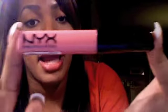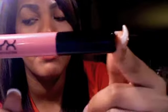Another one I'm gonna recommend is the Beige. It's far from beige, this is a nice pink, and the color in this is amazing. It's not gonna go on with so little pink pigment. This is very pigmented, so your lips will be pink when you apply this, and it's a nice consistency. It's not watery, it's a nice big lip gloss.